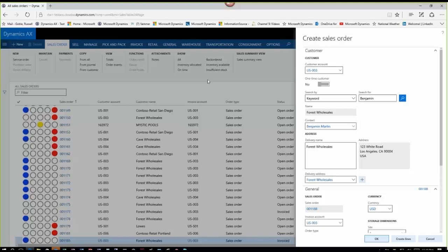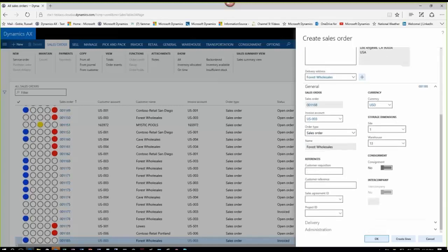And it'll be the same story if I put in the contact phone number or the address. It would actually reconcile to the customer account. And if I had more than one Benjamin in the system, then it would bring up all the different customers that I could choose from there. So that's one of the things that we've enhanced from a customer search perspective.